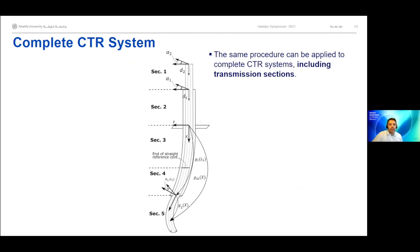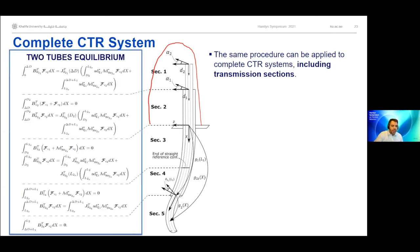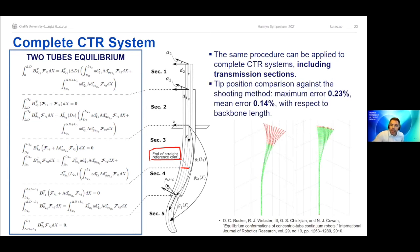Then we have extended the modeling also to the transmission section. All of these systems have an operational part and a transmission part, usually straight, but not necessarily, that lives before the insertion point. So once again, we are able to model this part as well. Also, I would like to point out that we are able to include sharp discontinuities in the parameters of the system, just by subdividing the section again into multiple subsections. For instance, here, due to the transmission part, we need to take another section where the straight reference configuration of the inner tube finishes, right? Again, we compare with the shooting method and we obtain very good results.